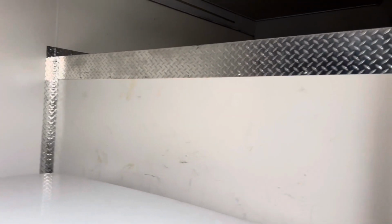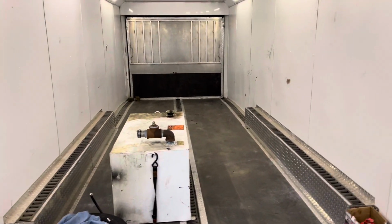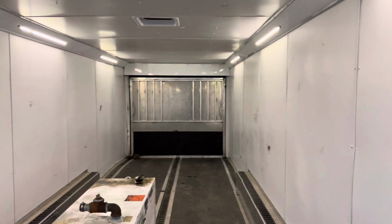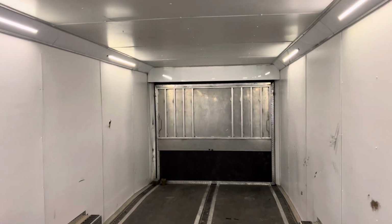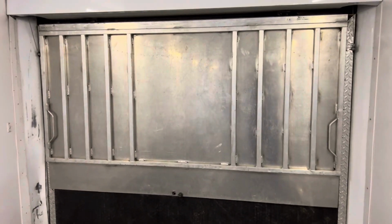There's the topper off my truck. Get jump up in here real quick. Unfortunately, the tank doesn't fit in the bed because it's too tall. And it's a little dirty. Look at this flap for the door. It's serious. Fully reinforced. It's like 4 feet.